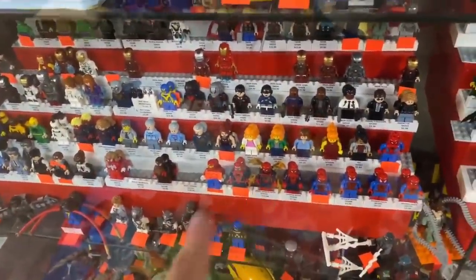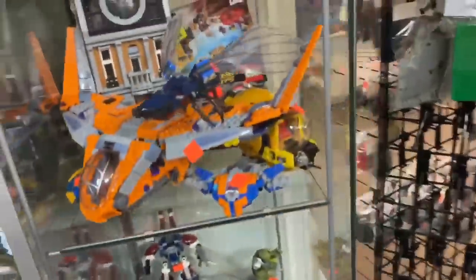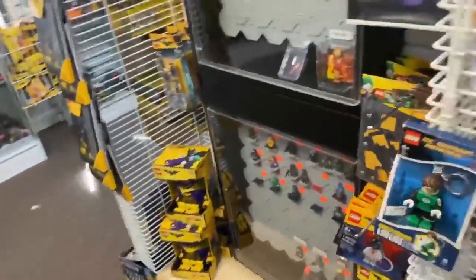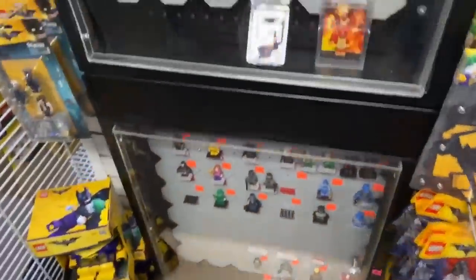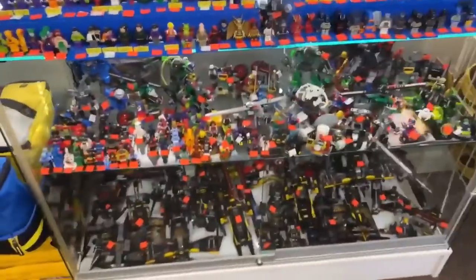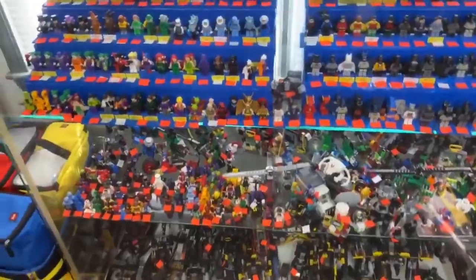And we're not even like halfway done with the store, so this is crazy. Ooh, they even have some old Spider-Man. This is a little polymer from Age of Ultron. Two-Face Chase. Some customs, it seems. Custom made. Batman vehicles, lots of DC stuff.